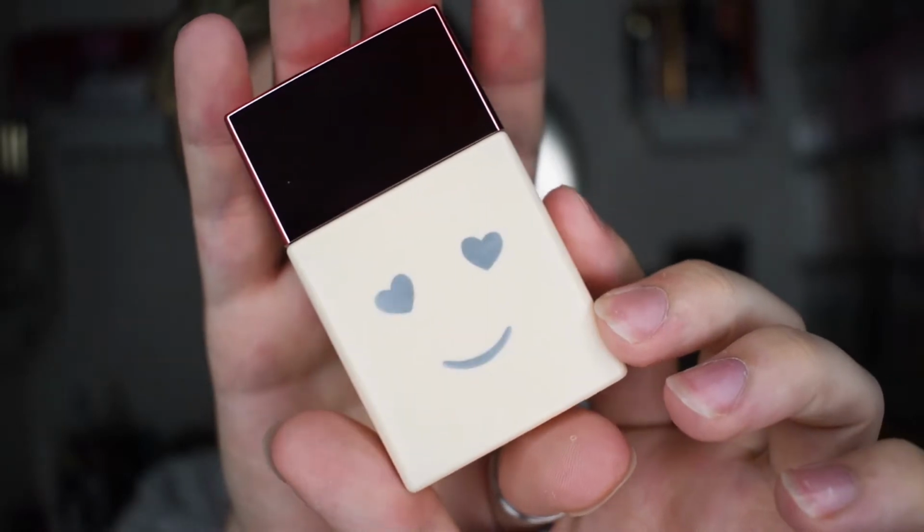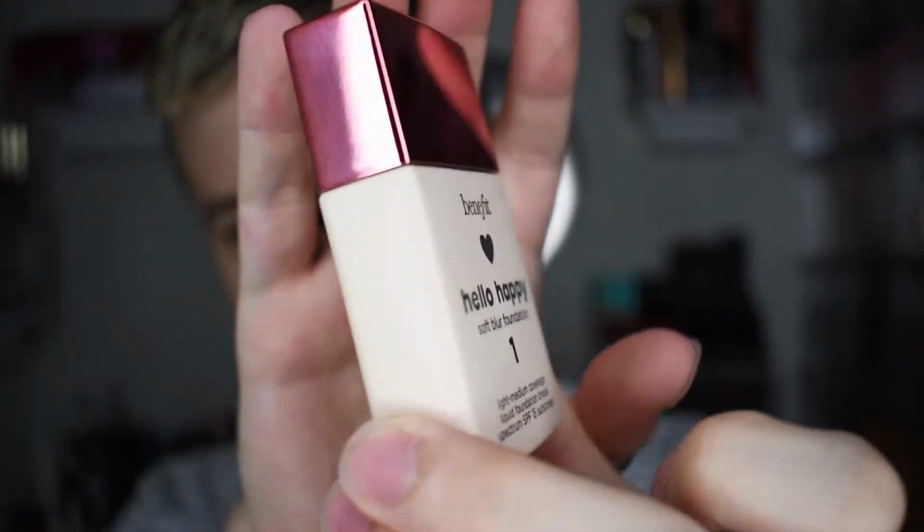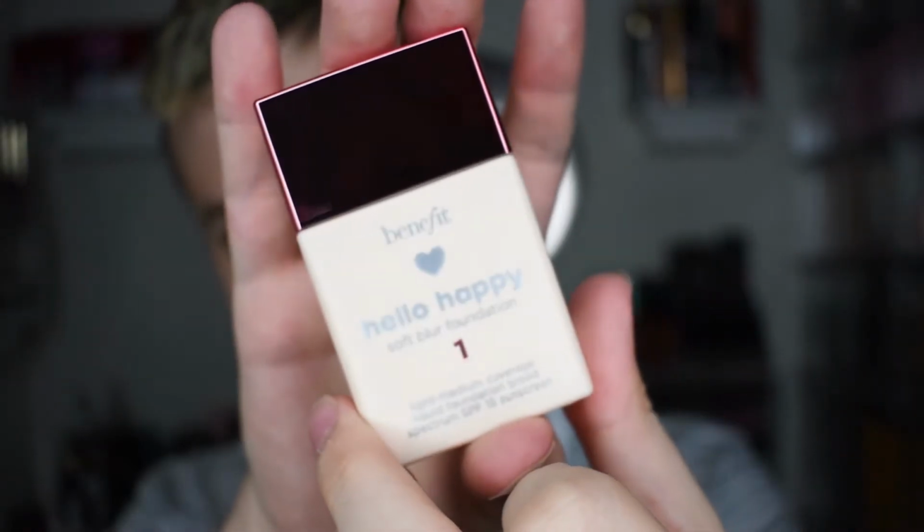It matches the box. So this one is a light medium coverage liquid foundation with a broad spectrum SPF 15 sunscreen. You do get 30 milliliters, 1 fluid ounce inside of here, and the foundation comes in 12 shades. I think that is very mediocre at best. I feel like 12 shades is definitely not enough for anyone. I mean, yes, it's a soft light to medium coverage foundation. If it was full coverage, they would definitely have to expand the shade range right now. But I would have to say they definitely need to step up their game, and they better be a little bit more inclusive in the future.